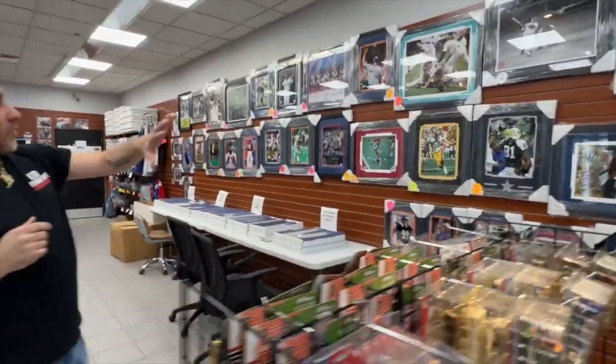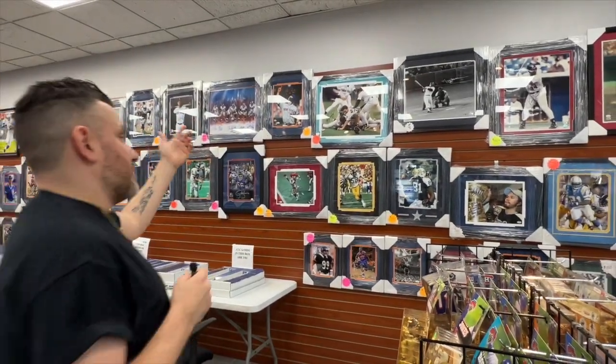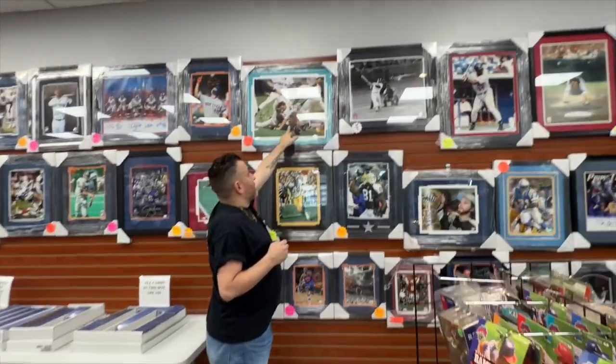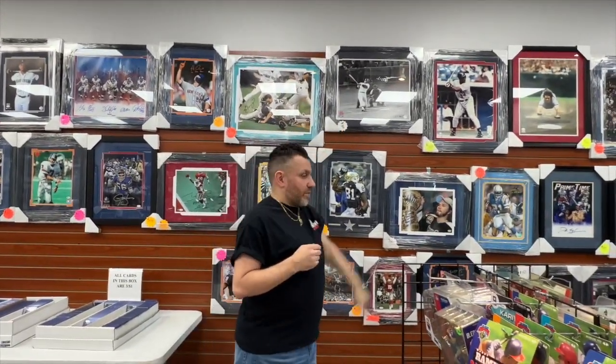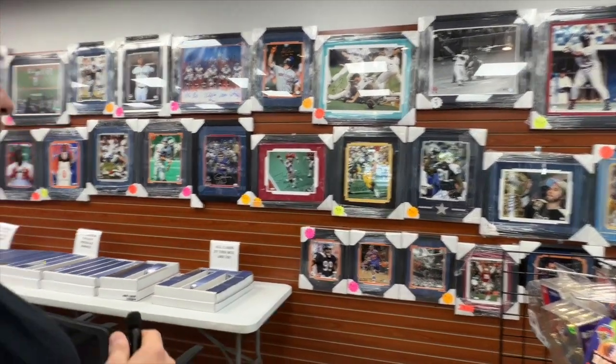Like I said, this wall is awesome. This piece is awesome too. Ken Griffey Jr. piece right there. We got Kirby Puckett, all of my favorite baseball players and football players along there.